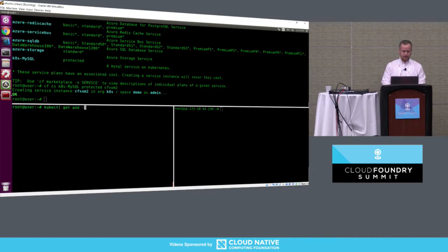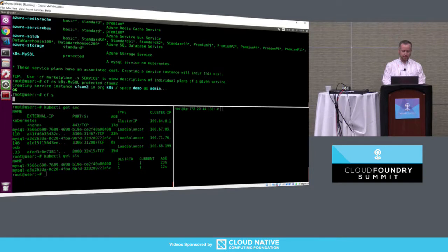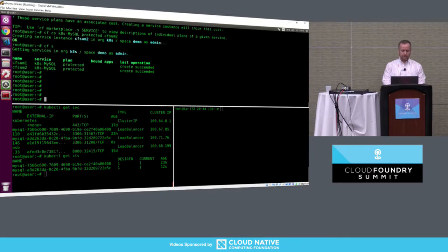So if we take a look at services, we'll see we have a new load balancer. MySQL, this is using the Elastic Load Balancer in AWS. This is the access point, remember, into my service. And we'll take a quick look at the stateful set. So I have two MySQL stateful sets running, one from 23 hours ago and one from 12 seconds ago. So now I could fully access this MySQL service. It's there. It's good to go. So if we take a look again, now I have two services running in my environment.